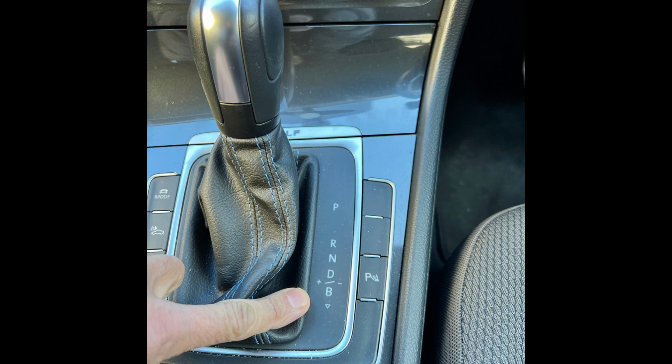So the car's got several driving modes, which I've talked about in other videos. But if you put the car into B, it adds maximum regeneration. And that means you've essentially got one pedal driving for most of your driving. So when you put your foot down, the car goes forward. When you ease off the accelerator, there's some heavy regen going on, surprisingly heavy, more so than in the ID3. And it brings the car to a stop, or nearly to a stop.